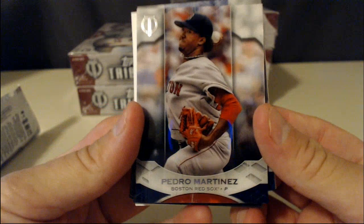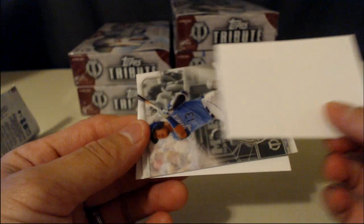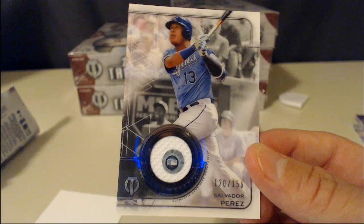Pedro Martinez, some nice looking base cards. Torii Hunter of the Twins. A Kyle Tucker numbered to 50 for the Houston Astros. And the first hit goes to the Kansas City Royals. That would be a Salvador Perez relic card numbered to 150.